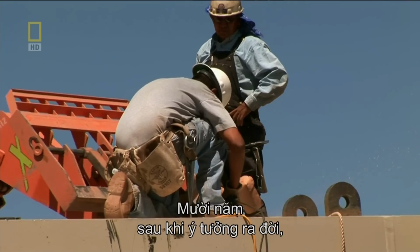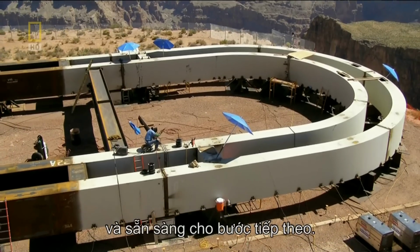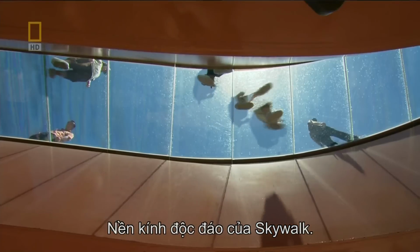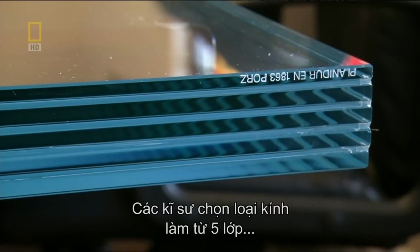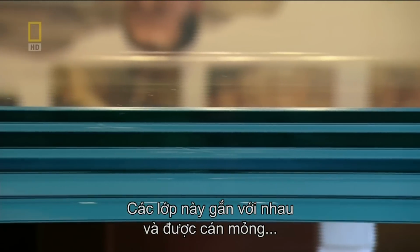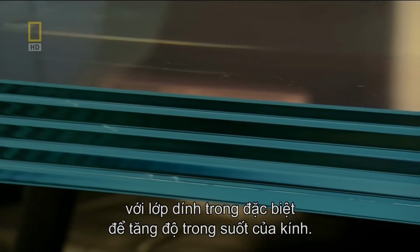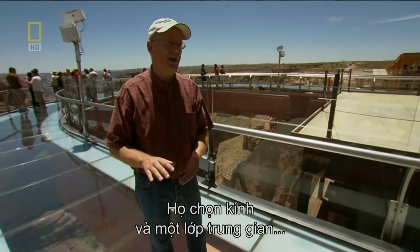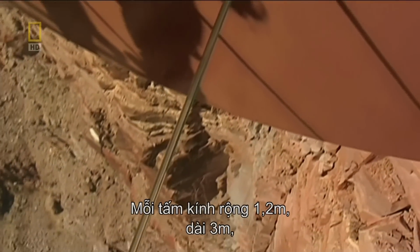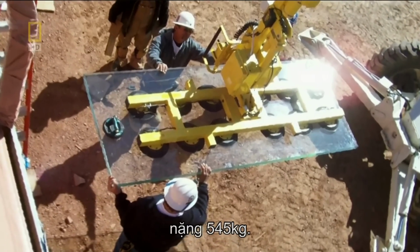Ten years after the idea was first proposed, the horseshoe-shaped frame of the Grand Canyon Skywalk is finished and ready for the next step. Now it's time to add the defining element, Skywalk's unique glass floor. Engineers choose a glass made up of 5 layers, a total of 8 centimeters thick. The layers are bonded together and laminated with a special interlayer adhesive to strengthen exposed edges and enhance clarity. If they selected a glass and an interlayer product, it would give a very clear view. Each pane measures about 1.2 meters wide and 3 meters long, and weighs about 545 kilograms.